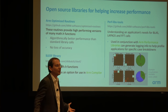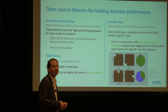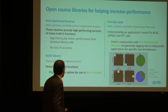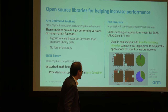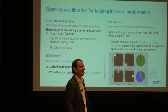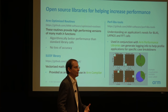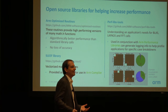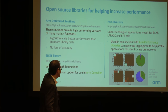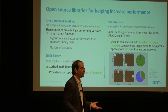On top of those sorts of work, ARM have also been involved in doing various open sourcing work of their own to try and help users such as yourselves get the best experience out of what's going on. So I've highlighted three GitHub repositories we've got there. The first one, ARM Optimized Routines, is a set of math.h functions that we have found from our own commercial compiler had better algorithmic performance than the standard ones on the system. So what we've done is we've open sourced those so people can pick them up and use them as they see fit.